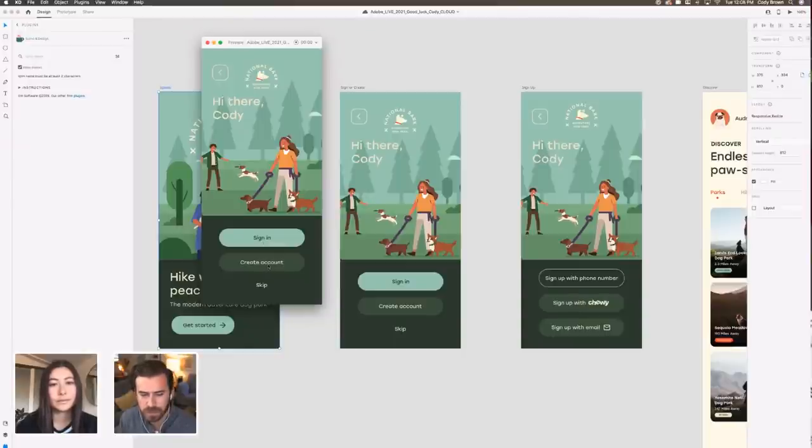I think we built out a page for create account. So you have multiple different options here. You could sign up with your phone number. You could sign up with Chewy, which is another dog brand.